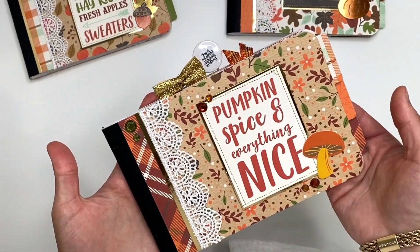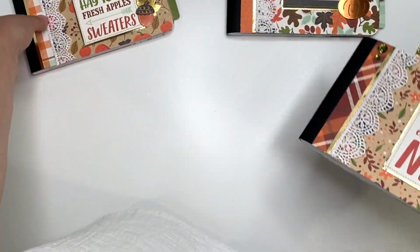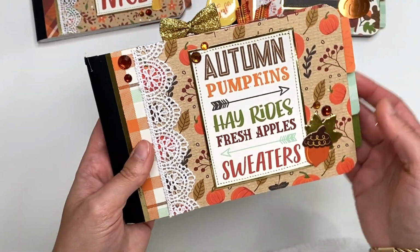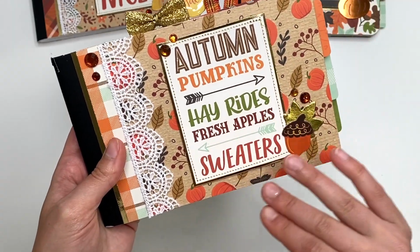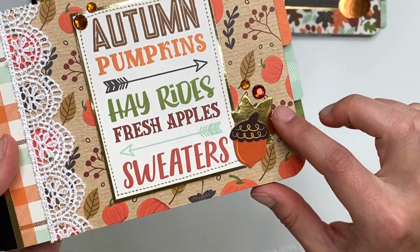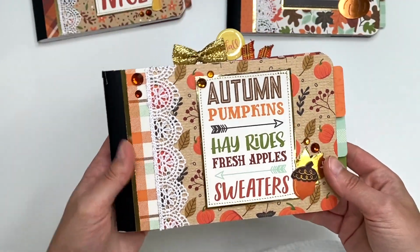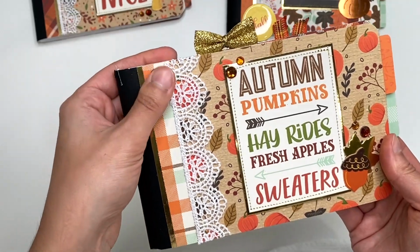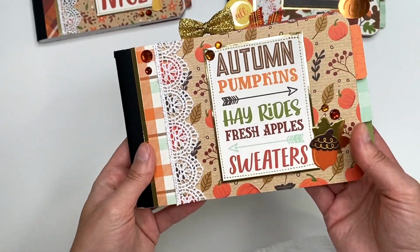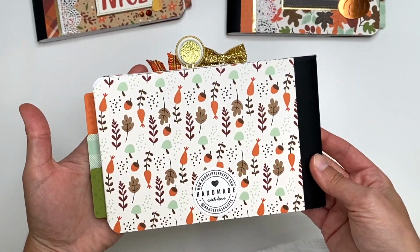So this one is available in my shop, and so are all these other ones. But here's another one. This one says autumn, pumpkins, hay rides, fresh apples, and sweaters. I've got these cute little chipboard pieces here with a leaf and an acorn. I had the mushroom on the other one. Some more gemmies. I've got that ribbon, and they're just so cute. And here's the back side.